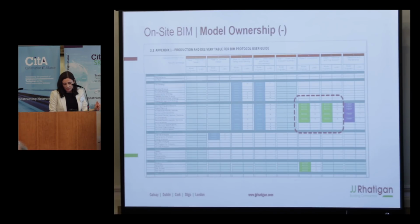And for some models, it is kind of straightforward, as in for the MEP schematic model, we take that and it's subdivided into two other models, and our subcontractors work on those. But it comes a bit more grey when it's like the architectural model and the structural model. So what happens, like it would be perfect if there were absolutely no changes post-tender, but I'm not sure what project in Ireland that's ever happened at.